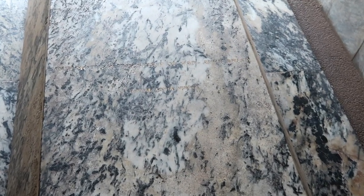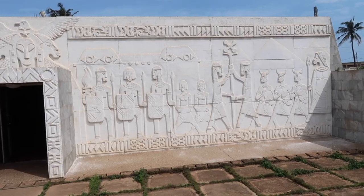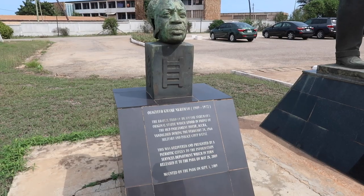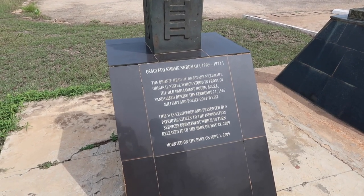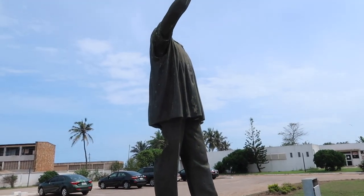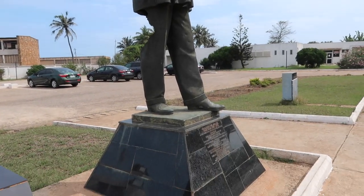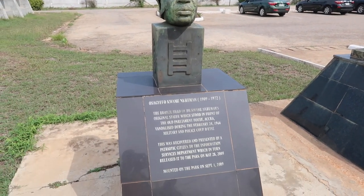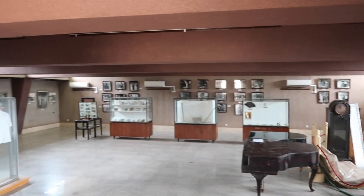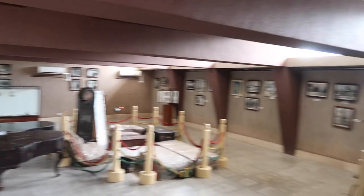My mother, the spirit of Pan Africa. That's what it says, our mother, the spirit of Pan Africa. Here, this is a museum and it's filled with some artifacts and books and pictures, so let's go see some.